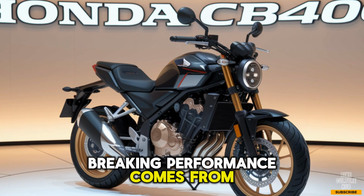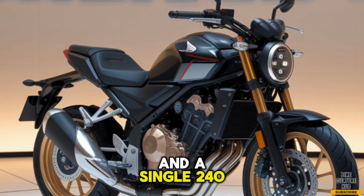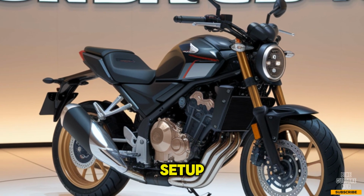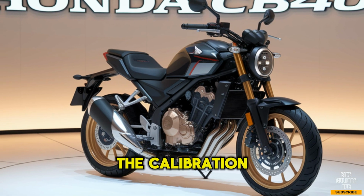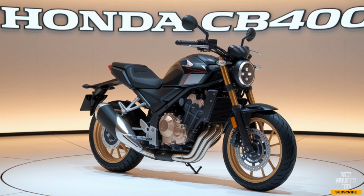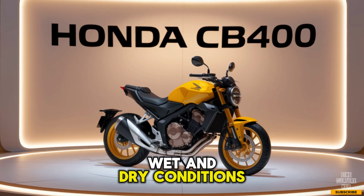Braking performance comes from dual 296mm discs up front with Nissin 2-piston calipers and a single 240mm disc at the rear. It's not an aggressive setup, but it's more than adequate for the bike's weight and performance level. ABS is standard, and the calibration is unobtrusive, only stepping in when absolutely necessary. The brakes offer progressive bite and solid lever feel, inspiring confidence in both wet and dry conditions.